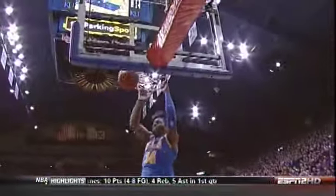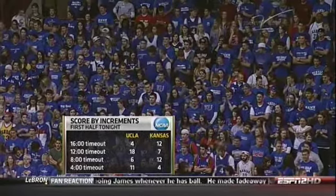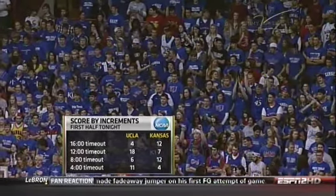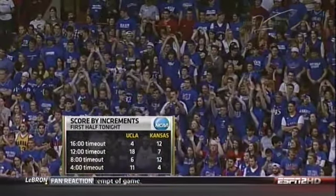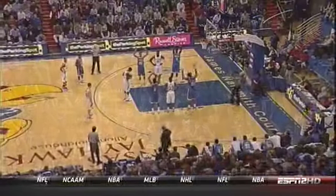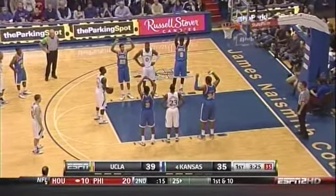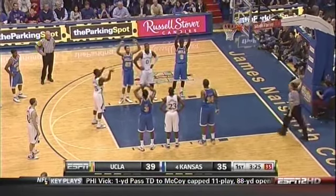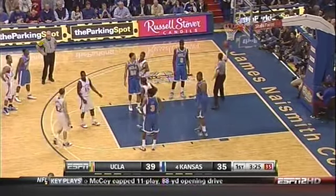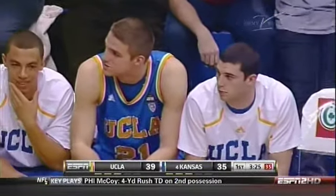Now, Tyler Honeycutt has carried the load for the Bruins, but the big fella Joshua Smith, the only McDonald's All-American coming to the Pac-10 this year. They really have, and we talked about playing timeout to timeout when you're a team on the road. And what you like about this, John, is UCLA has answered Kansas's runs and answered them emphatically. Yeah, those many 4-minute games that you were breaking down. We documented Kansas's early season struggles from the free throw line.